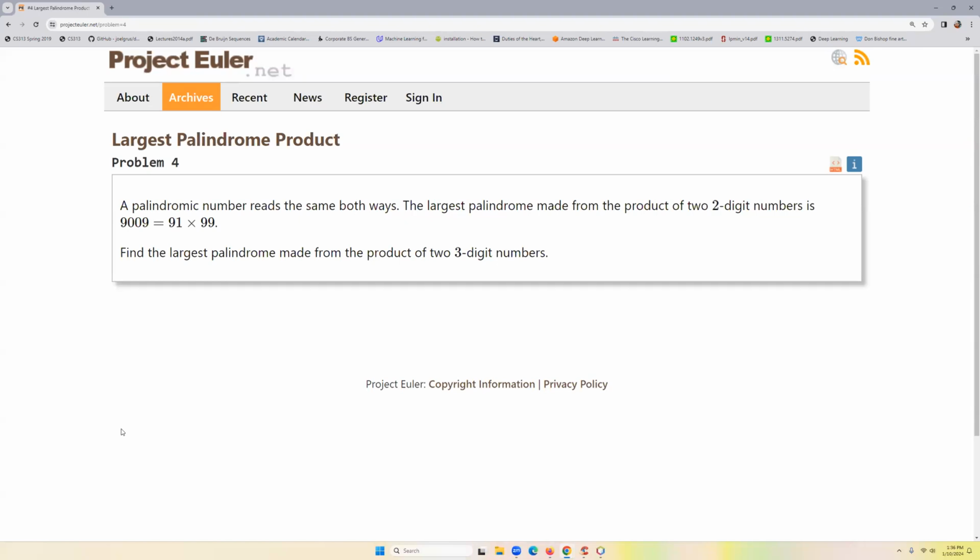So we're dealing with numbers, but strings are very related, and that's why I was mentioning that, because in theory, we may want to turn a string into a number or a number into a string.